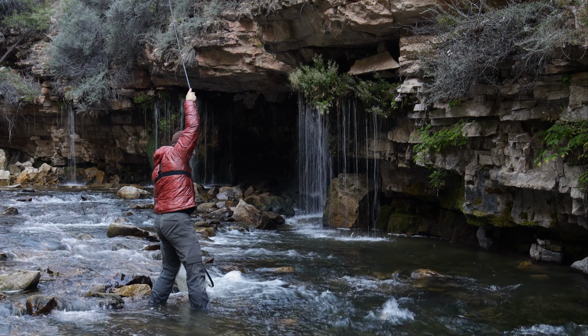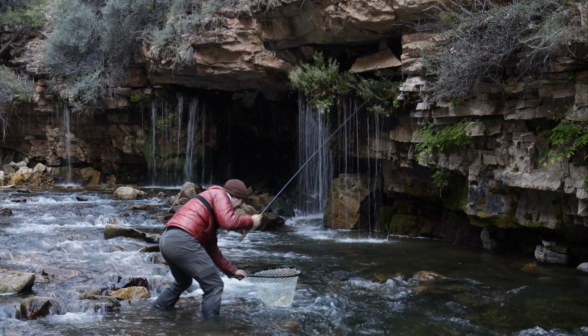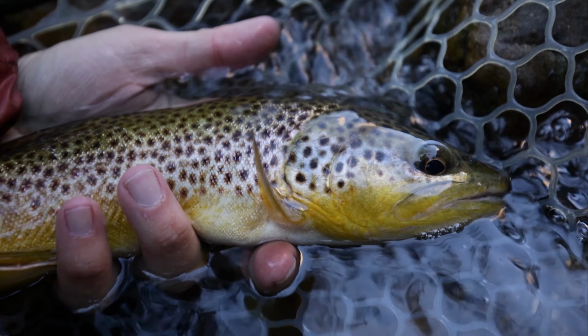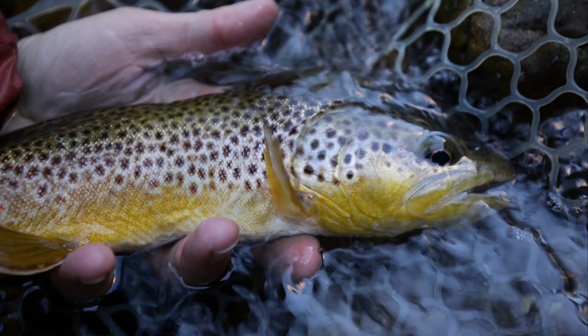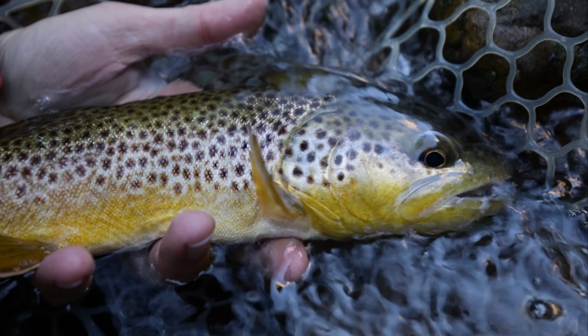Nice size fish too. There we go, yes. Beautiful waterfall brown. Man, that is just so awesome.